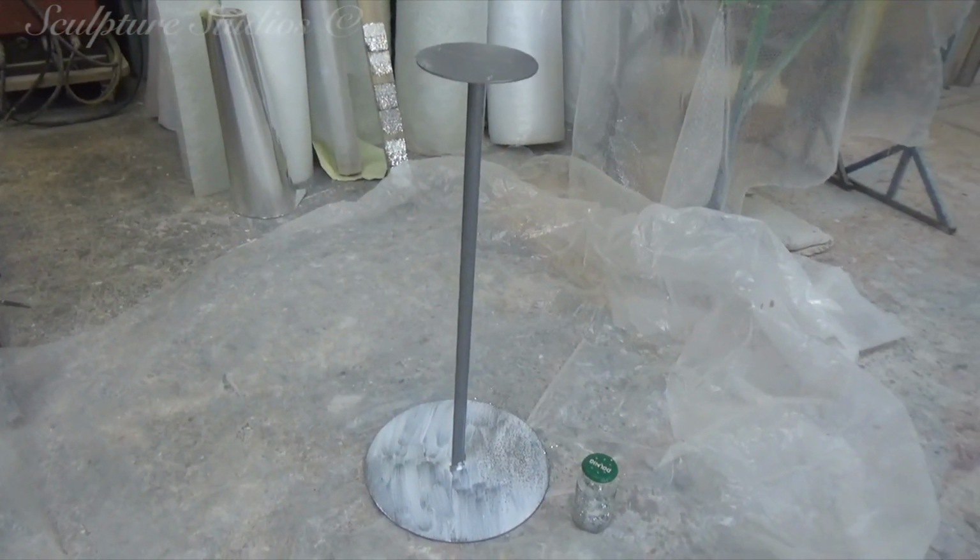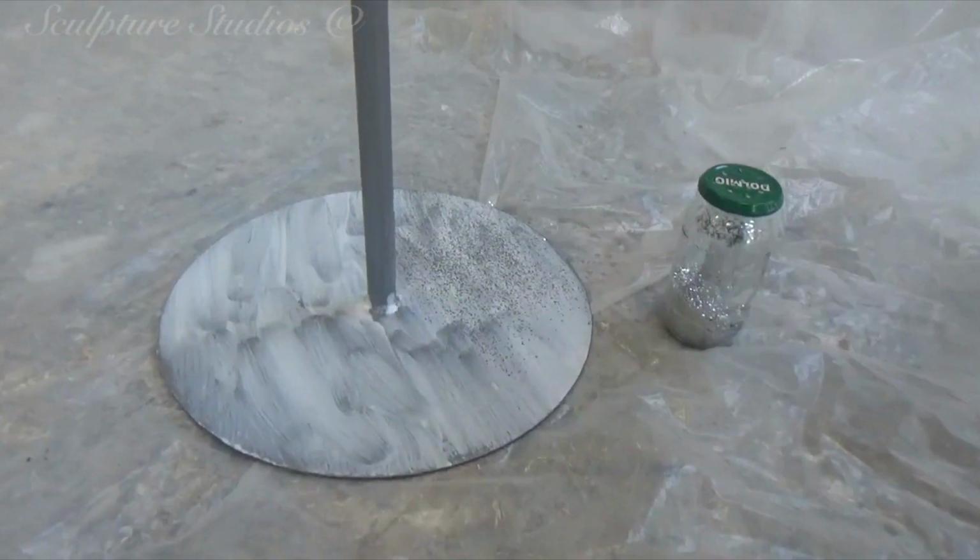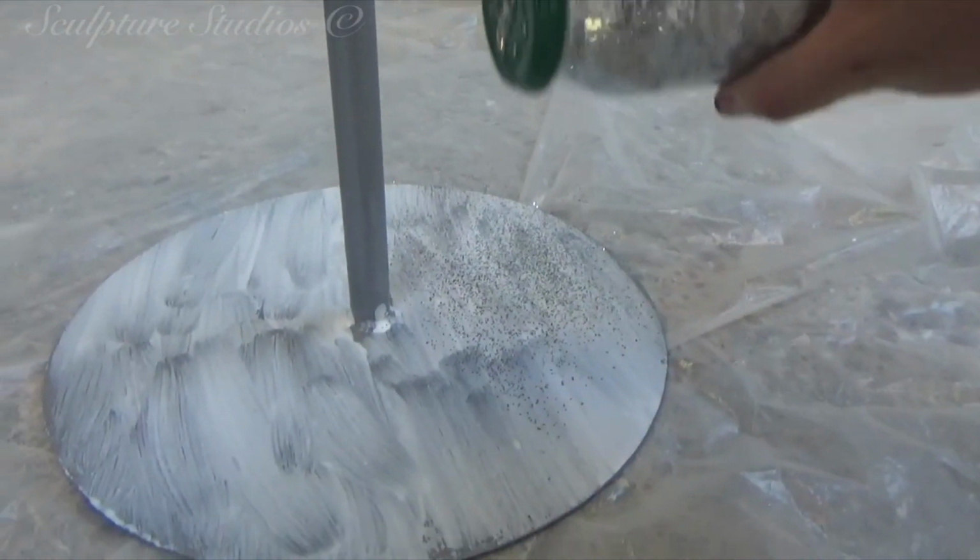This stand, which is fabulously being glitterized as well, is going to stand alongside the sculpture to support and rest the door on once it's been opened.